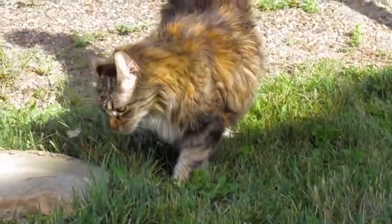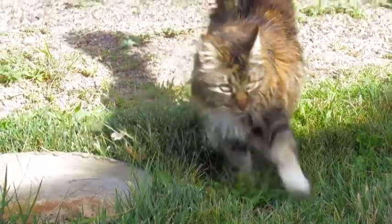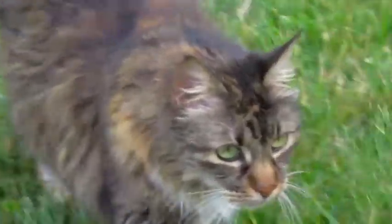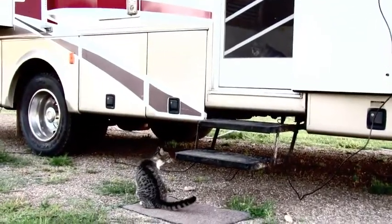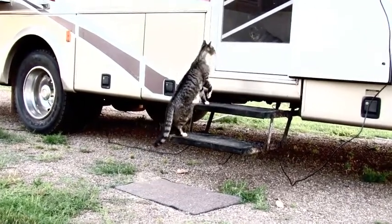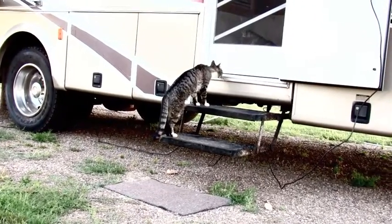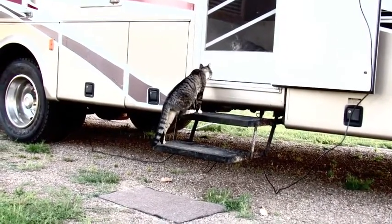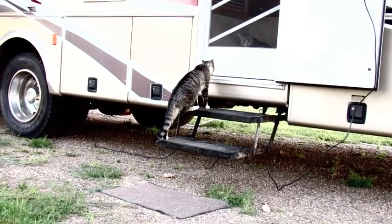Here we have Flop and Fluff. She usually likes to stay out of the public eye, behind the camera, and behind the bed in the back of the RV. Meanwhile, Dutchie is inside the RV, having retreated. This is the owner's cat of the RV campsite.